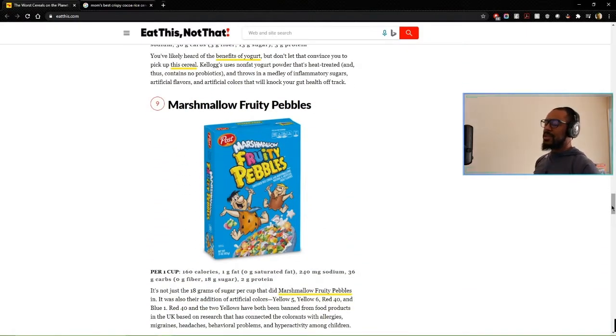Marshmallow Fruity Pebbles, I don't think I've had that. That seems like one of those cereals that's just excessive because you already have the very sweet flavor of Fruity Pebbles and you're throwing marshmallows in there. What's the point? It's not just the 18 grams of sugar per cup that did Marshmallow Fruity Pebbles in. It was also their addition of artificial colors. Yellow 5, yellow 6, red 40, and blue 1.